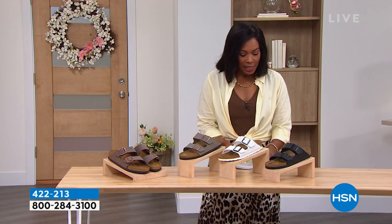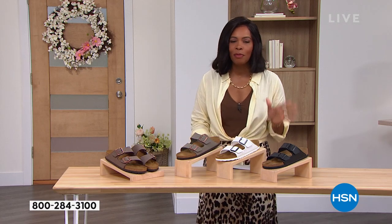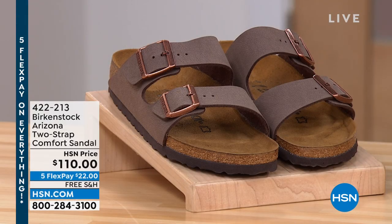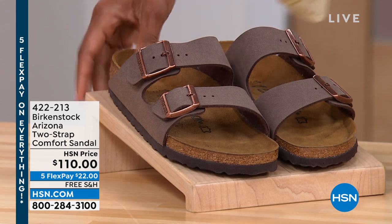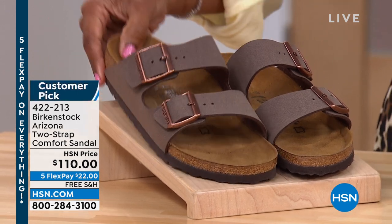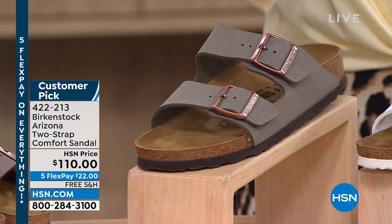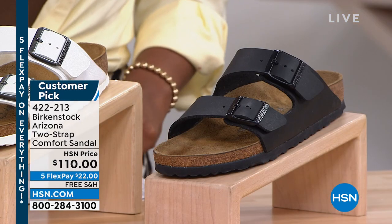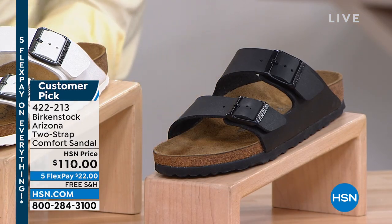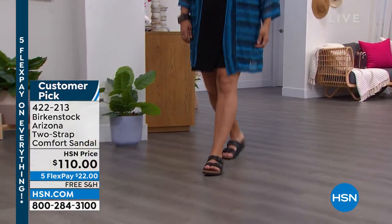And I wanted to share these with you that they are coming up a little bit later on. This is called the Arizona and is one of the most popular Birkenstock styles. It's the two-strap sandal, all adjustable with that iconic Birkenstock footbed, which we'll talk about. We've got these for you in mocha. This one is called stone. We've got white and we have black on these. These are free shipping. They're on flex pay for $22. We've got all sizes from 5 to 11.5.